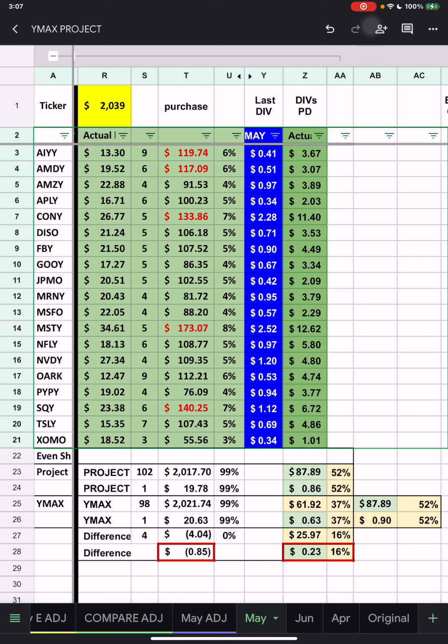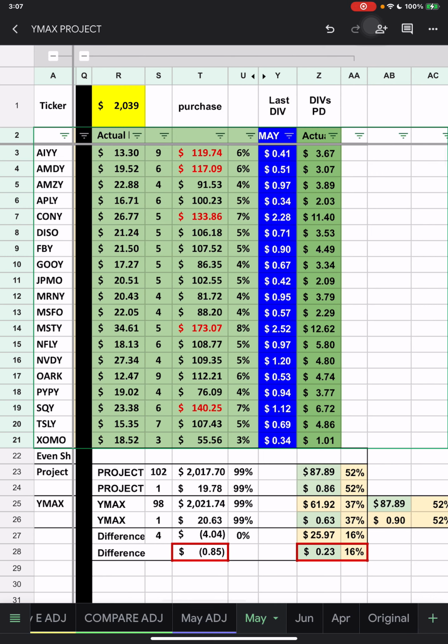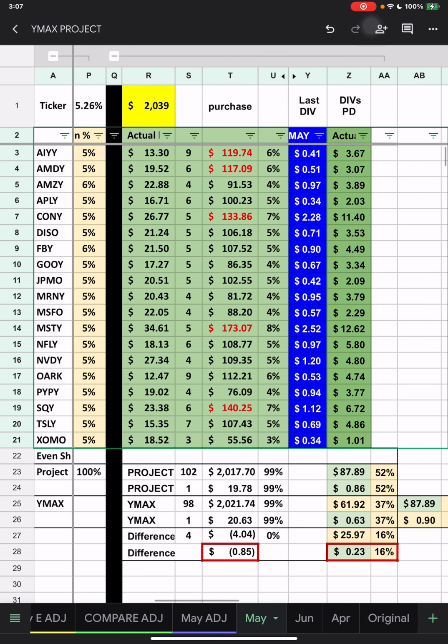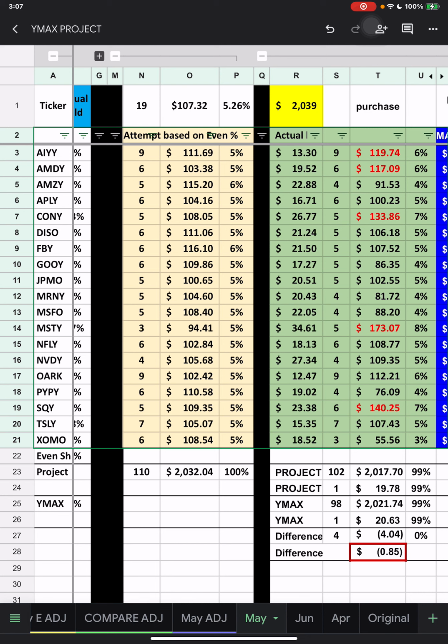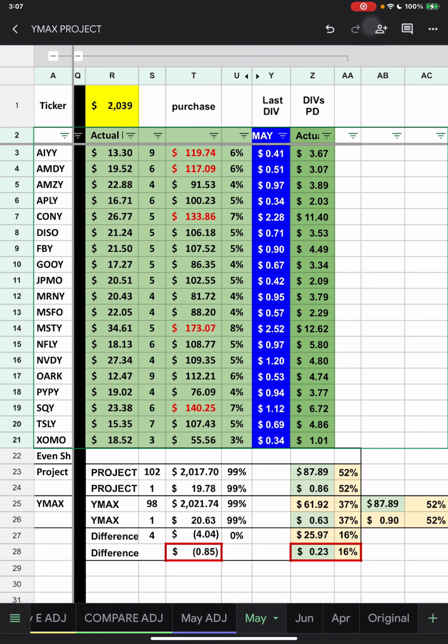So you can see, for instance, here, Misty, I had 5 shares, but it shows my cost was $173, and I should have only been at about $107 for these, based on looking at up here. Basically, there were 19 ETFs, 2,000 something dollars, for equal weighting was about $107 for each one. And then either I had an open order that I didn't realize or something, and then I purchased too many, but then I didn't want to just turn around and sell it and claim the loss.